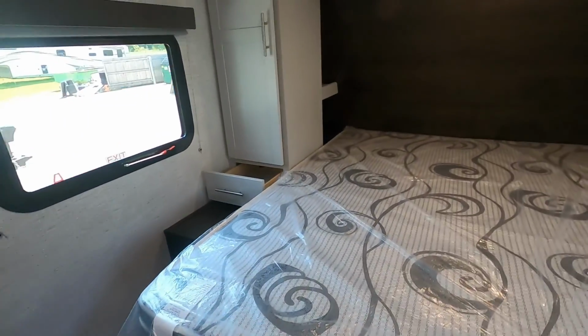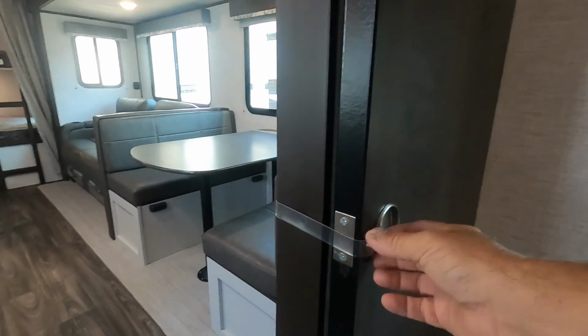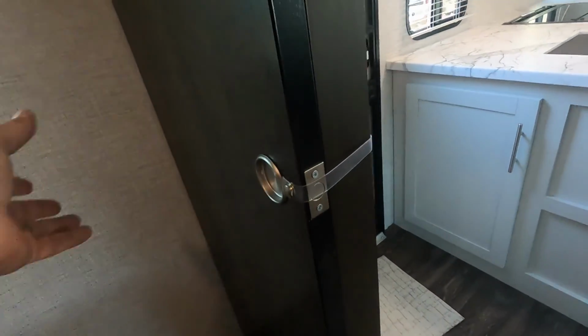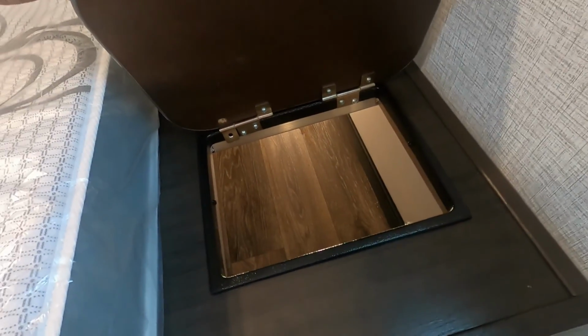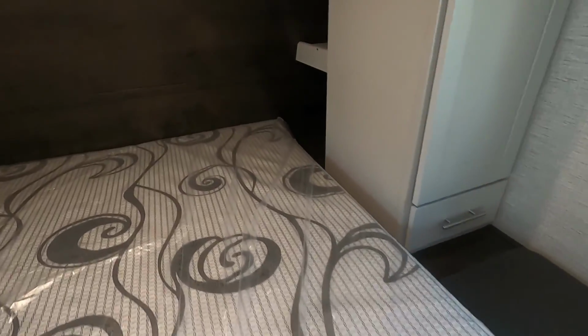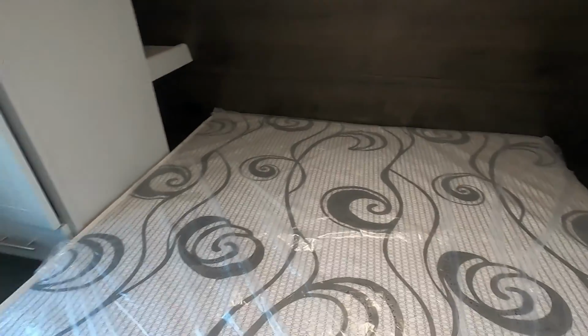Main thing I want to talk about in the bedroom, other than it's prepped for a TV back here, is your doors. Make sure that when you travel, you remember to snap these doors back. Biggest thing, because you don't want these doors slamming open and closed while you're going down the road. You can drop laundry down here, or an access to maybe a cooler down there in your storage area. USB ports and 110s back in those areas. Chairs are actually designed for CPAP users.